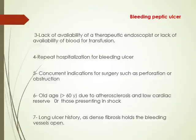ثالث حاجة lack of availability of a therapeutic endoscopist or lack of availability of blood for transfusion. طبعا ده هيكون في remote areas. Many or most of tertiary hospitals now have facilities of therapeutic endoscopy and blood transfusion is available.